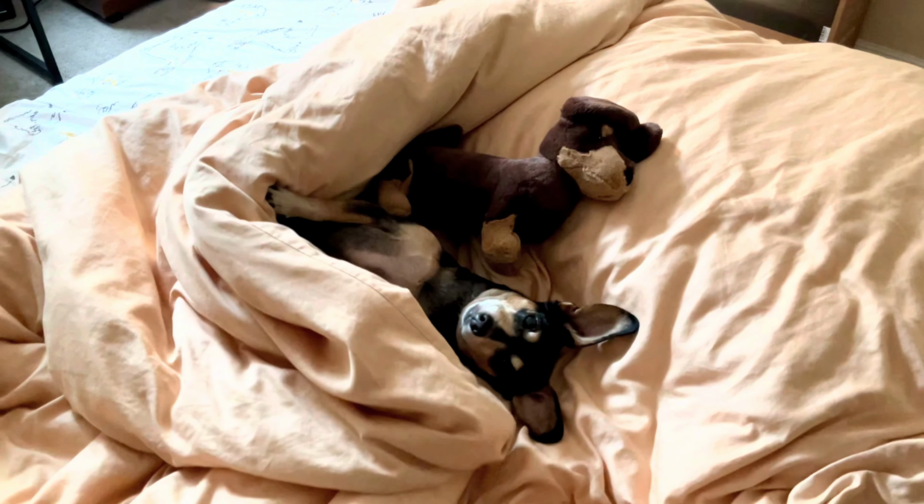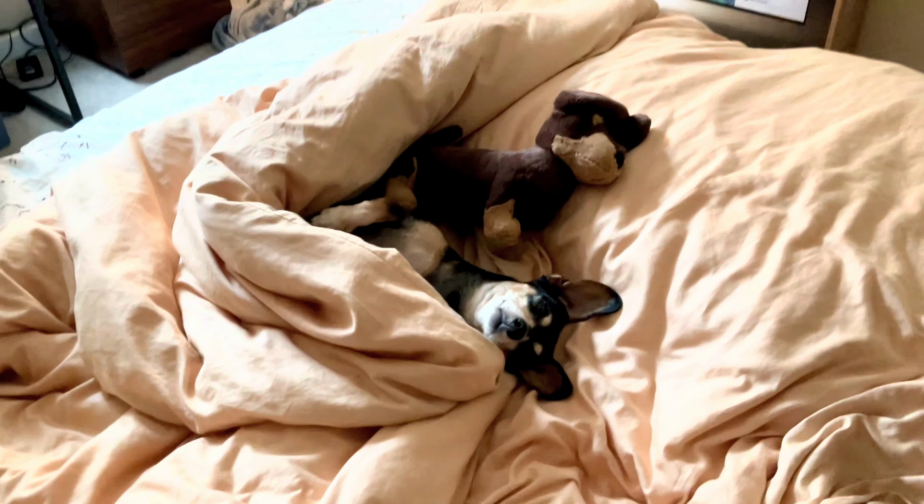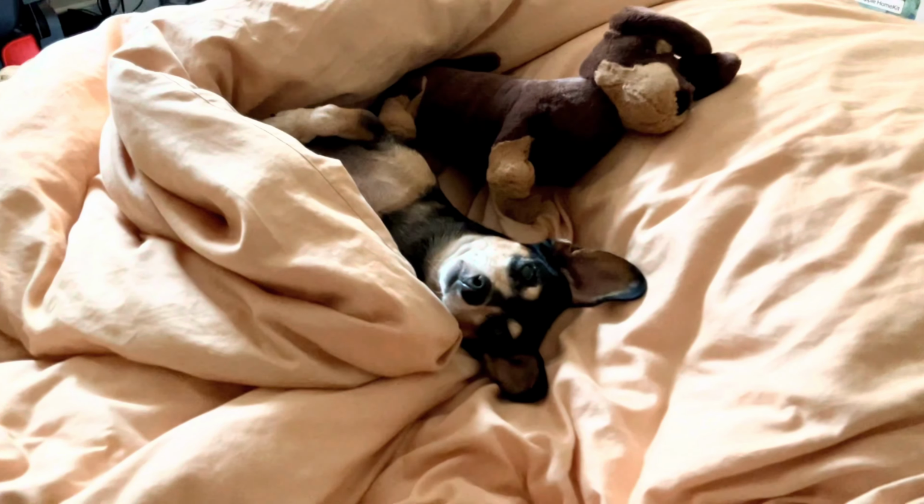These are all the apartments that we toured in New York. We settled on one that had more pros than cons, and we hope that you find your perfect home in New York too.